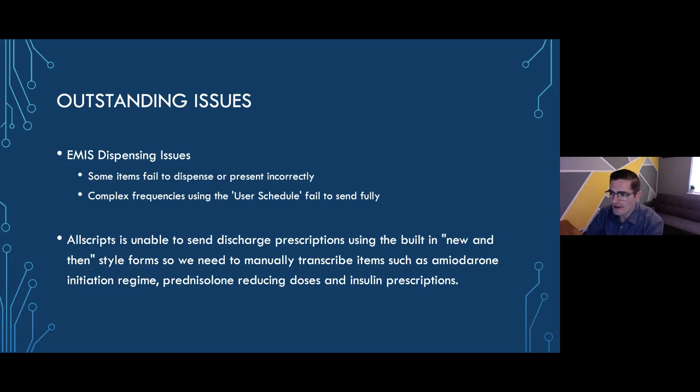It does seem to be working, but as always with an update, once you have an update that fixes one thing, it pops up a new unexpected error somewhere. So we're just trying to get rid of all the little bugs first before we can deploy that into the system, and that should hopefully fix a lot of those types of issues.